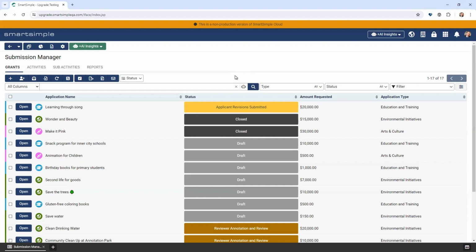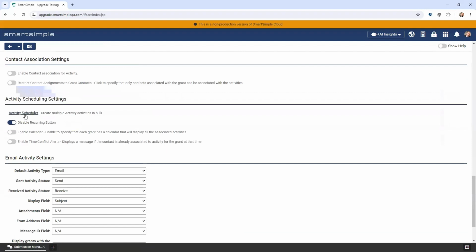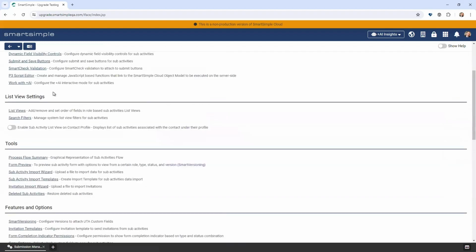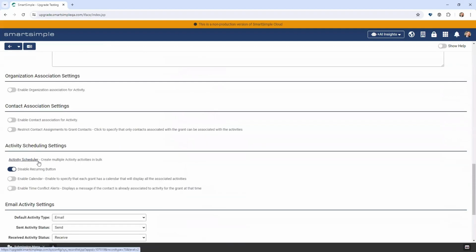Great. Then for bulk activity creation, are we able to create a final report from multiple applications at once? Not sure if I understand the question exactly. You can create multiple level twos in bulk, like multiple activities. If your final reports are level twos, then you can do that. I'm not sure if you can do it on level 3 or not. I'd have to check. I think it might only be level 2s. So activity schedule is there. Let's see if the sub activity has one. No, it looks like you can only create level 2s. So it strictly just creates level 2s as a quality of life improvement to make that easier.